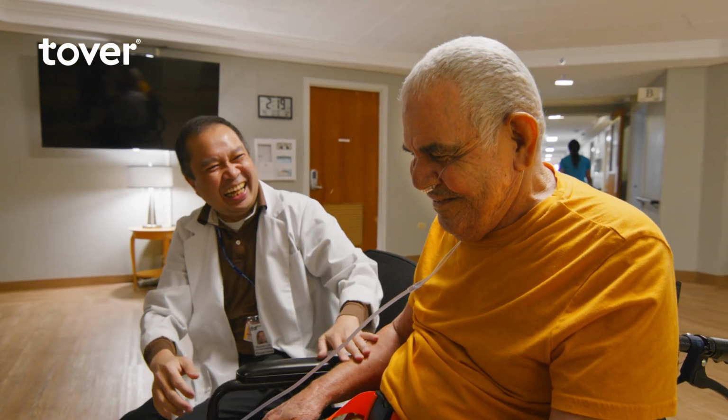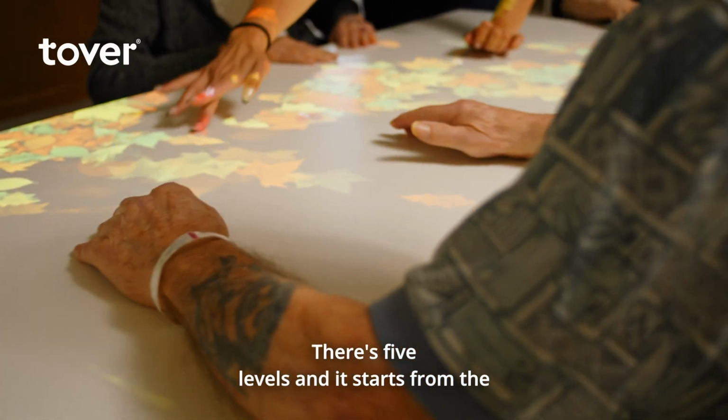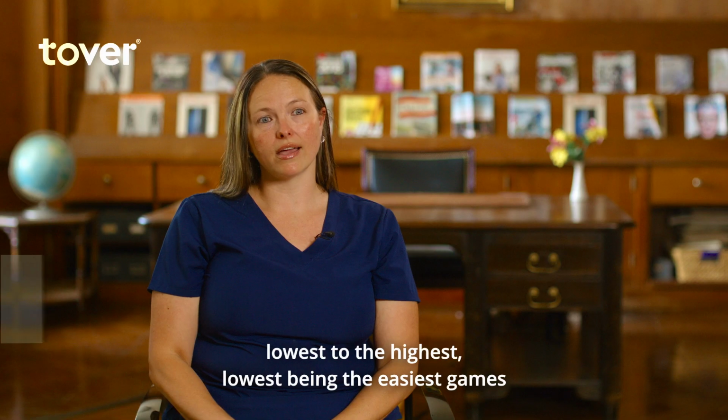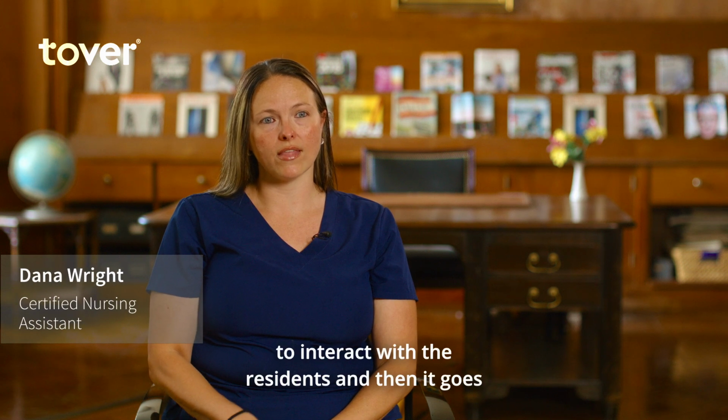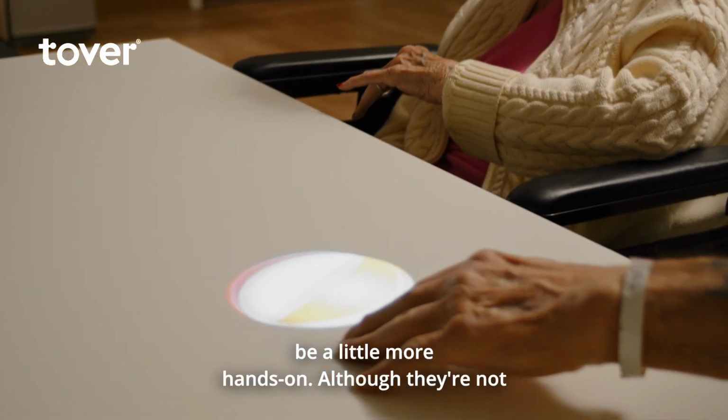Tovertafel's fun. All the games are fun. There's 5 levels, and it starts from the lowest to the highest, lowest being the easiest games to interact with for the residents. And then it goes to other levels for residents that are able to be a little more hands-on.